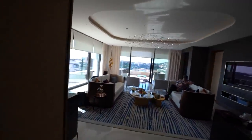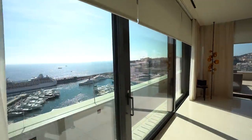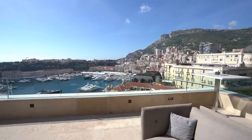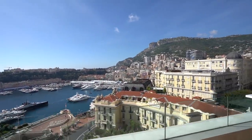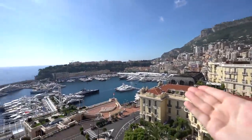So when you come in, there's this main lobby area. It's unbelievable that a hotel room would have a lobby, but there's a sitting area right here. And then check out how breathtaking the views on the balconies are. Look at this place, guys. Unbelievable. The buildings, the scenery, the mountains, the ocean.